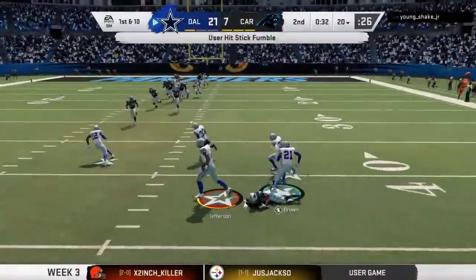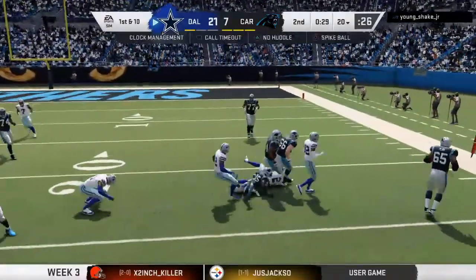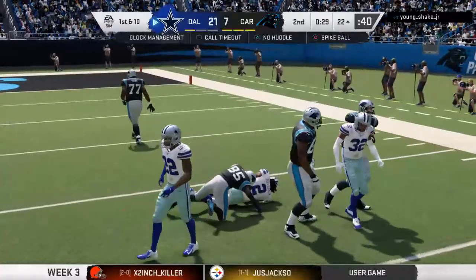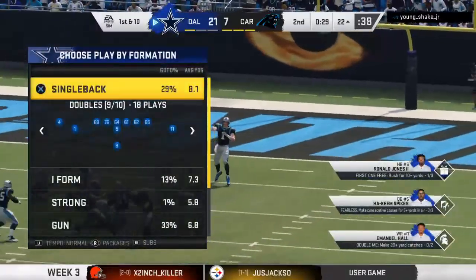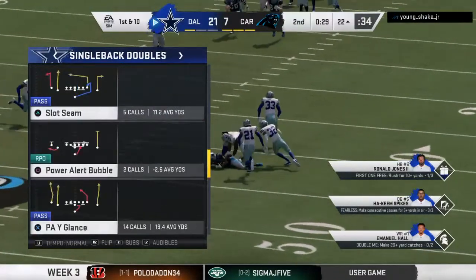Big gain, but a fumble. And it's picked up by the Cowboys. And this one will be brought back to the 22. Well, he did what he's known for. He made the catch, then he turned into a runner, took the contact, and coughed it up.